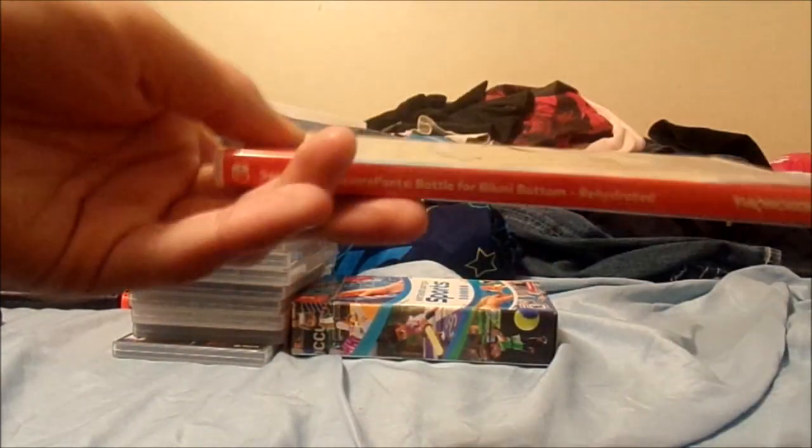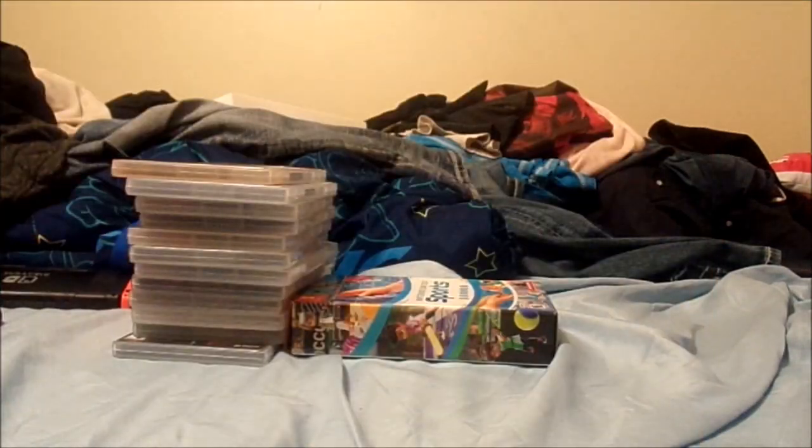You got the front, spine, and the back. And no artwork on there as usual. That is SpongeBob Battle for Bikini Bottom Rehydrated.